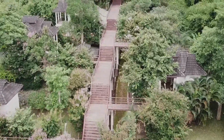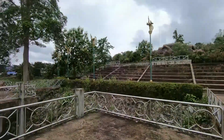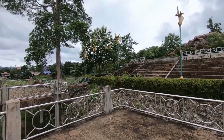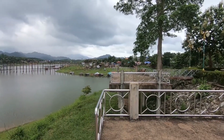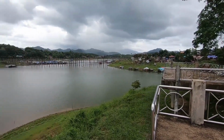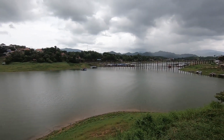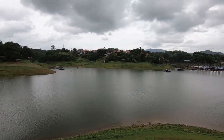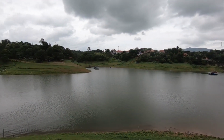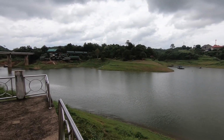As you can see, there is quite a number of steps, so I thought it'd be wise to walk back up the pathway, a gently sloping path. The views from the lookout point is somewhat disappointing, to be honest with you. Yeah, it gives you a nice view of what's around you, but you can get a better view by actually going to the bridge itself.